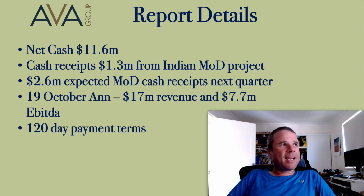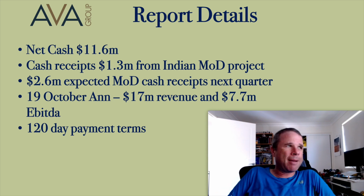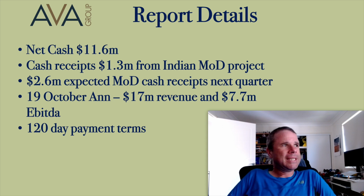Cash receipts, so they did receive $1.3 million cash receipts from the Indian Ministry of Defence project. I've got a little bit on that on the next slide. So if you don't know what that is, that was one of the big projects they were doing, and they're starting to get some cash from that project now. And they are expecting $2.6 million next cash receipts from that project next quarter. That's in Australian dollars, not American dollars. So they listed both in the report.